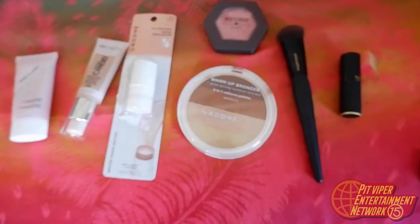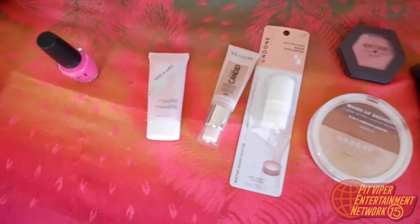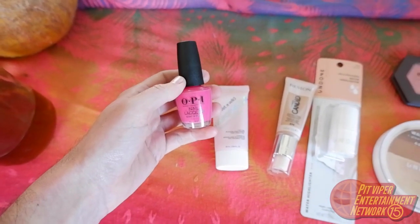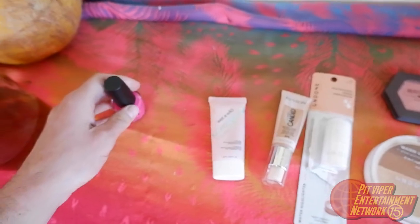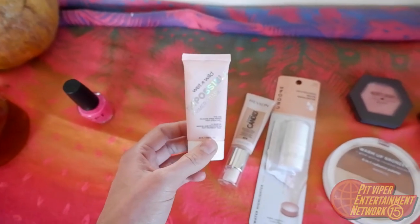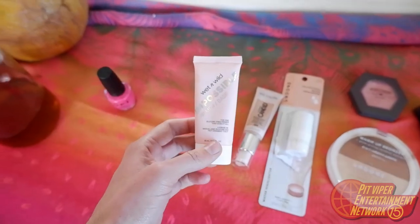Just a quick rundown on what we're going to be applying here today. Sorry I'm so bad with a manual zoom, it's hard to figure it out. I'm gonna start with some pink nail polish just so my hands look nice and pretty while I'm putting my makeup on. Then we're gonna do a primer, and that's just kind of like a cream that you smear all over your face. I guess like lotion or something to get your skin ready to schleam up with makeup.